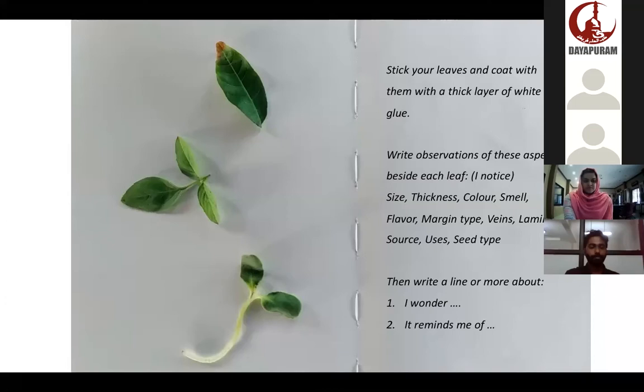And try to describe on the opposite page, not now. This is after this particular class is done, you can do it. And you have to write down as much as possible about these two leaves. Are there any questions?